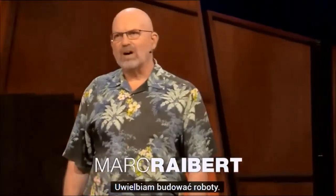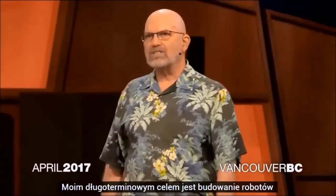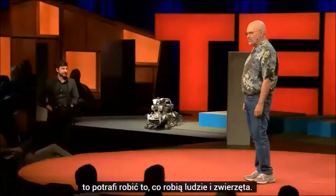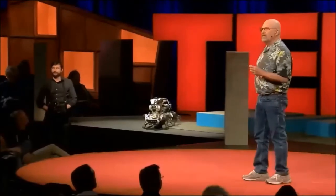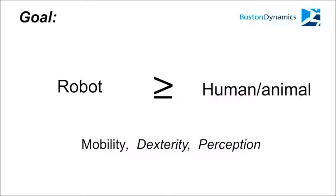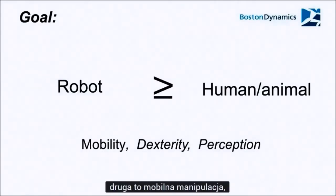I love building robots. And my long-term goal is to build robots that can do what people and animals do. And there's three things in particular that we're interested in. One is balance and dynamic mobility. The second one is mobile manipulation. And the third one is mobile perception.